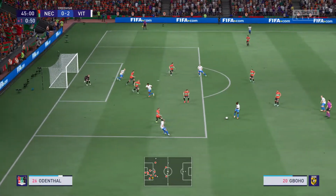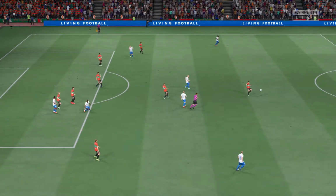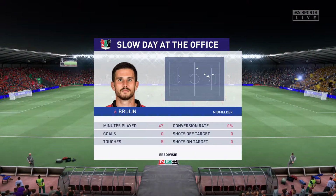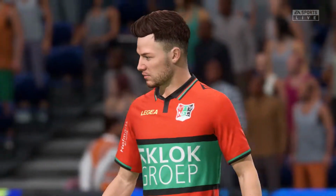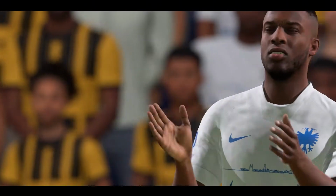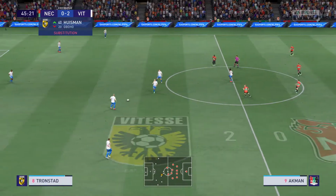Well, they've given him too much space. It might be on for them. And clears his lines. And the whistle is sounded for half-time in this game. As anticipated, plenty of talking points so far.